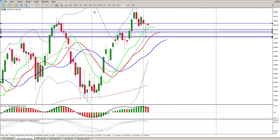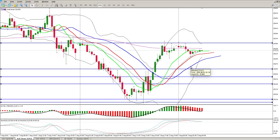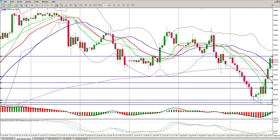Okay, so back to the 30 minutes. What am I expecting today? Well, clearly I am expecting more of the same, and I'm now looking for this thing to move to the upside. So just want to point out another factor here.